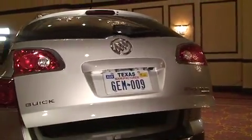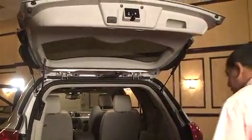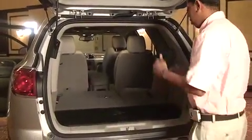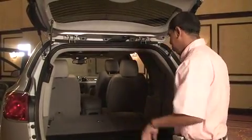Power lift gate. Power lift gate, of course, it comes on the remote as well. So all you do is one press of the button and it lifts right up. It's just no more having to pull it up and push it back down.